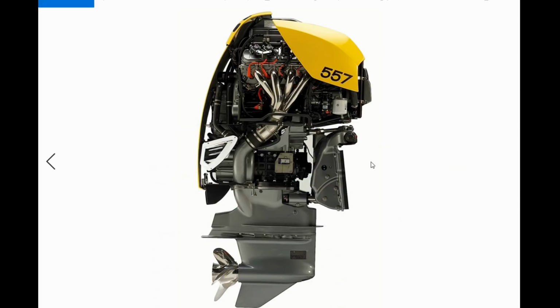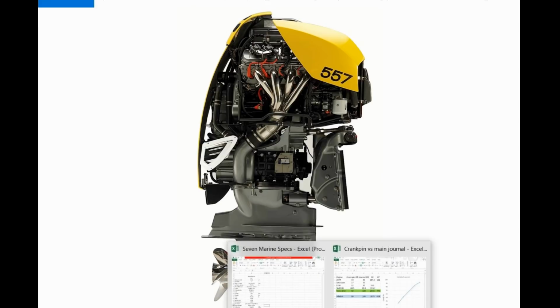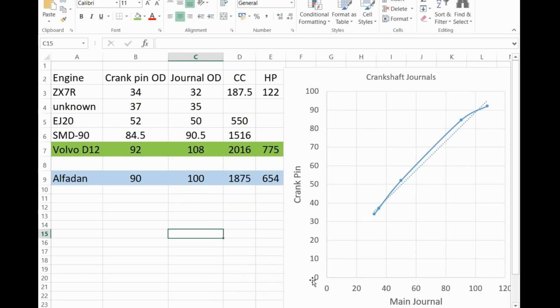Now, I was going to work out the main journals and crank pin diameters. It's a lot of work, and I didn't want to do all that work just for this, especially when I don't know what half the system is. So instead, and this is blown up because this is one of the main points, and people with phones can see it, I've got a list of engines here.